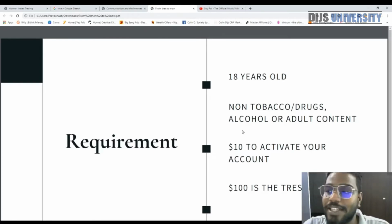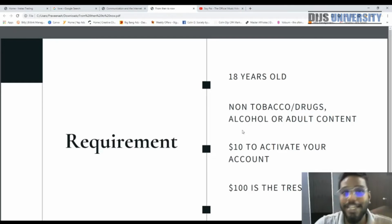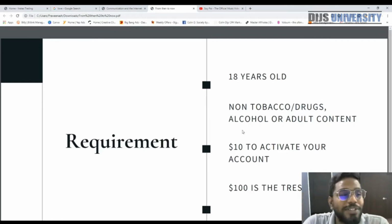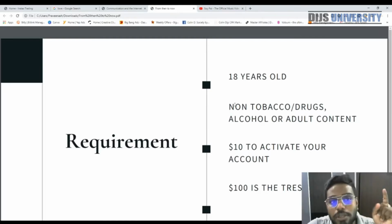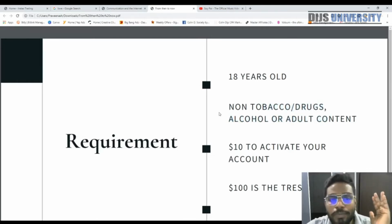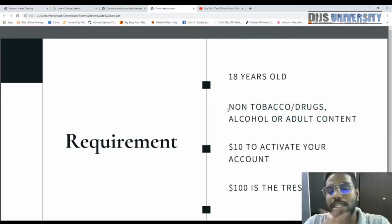There's no worry, because once it enters their account, you know the calculation of how much Google sent, so you can ask them to transfer it back to you. So if you're a younger person watching this, that's what you can do. And your content should not be about tobacco, drugs, alcohol, or adult-related content. Google is very strict on this.